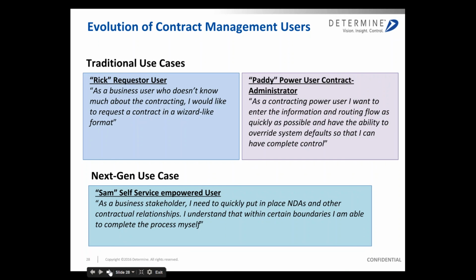Contrasting that with the power user contract administrator, this is sort of the other extreme of that. This is the high-end user that understands the whole contracting process and is the traditional user of a contract lifecycle management solution where they can do everything and do all of it. But what we're needing is something that's in between, right? We don't need to have these power users for everything that we do, but we need to have users that have more power than that requester user who can't really do much. And so really that's what we're defining on the bottom there with the self-service empowered user.